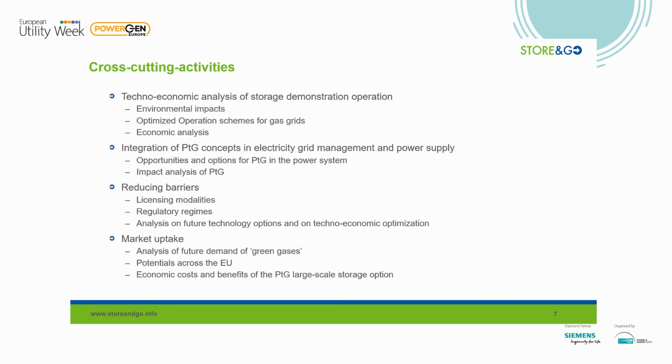There are a couple of, and I don't go into that one with all the details. There are a couple, of course, research activities coming across. We call them cross-cutting activities. It's technical analysis, economical analysis. It's also a question of how to integrate the systems, or how to integrate power-to-gas concepts into the energy grid.